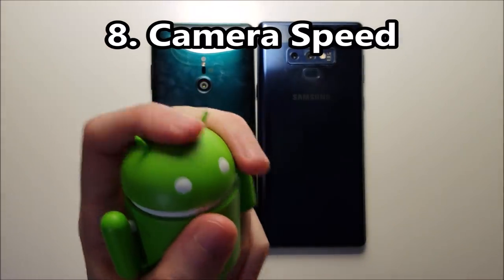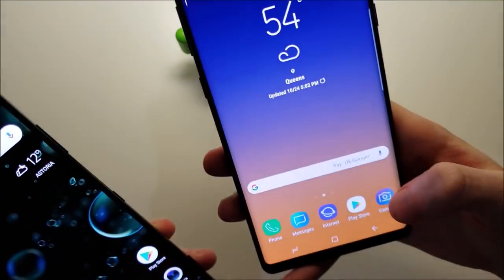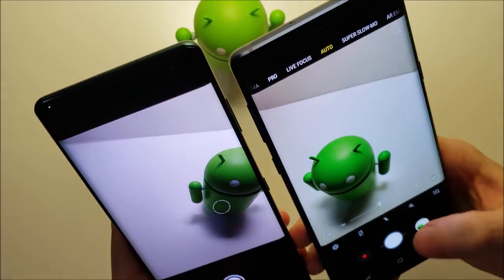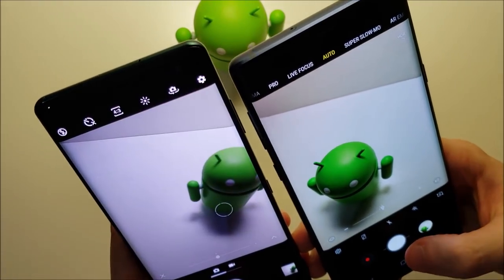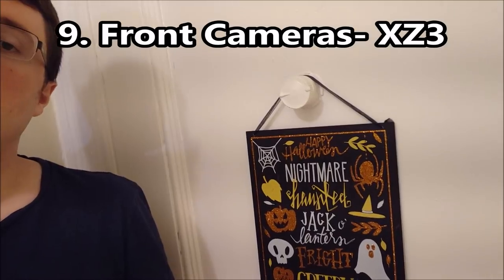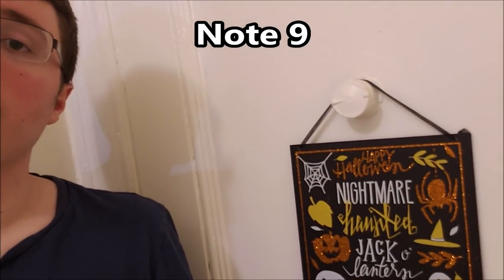Time now for the camera speed. Advantage here for the note. And now for the selfie cameras. And look at the stabilization.